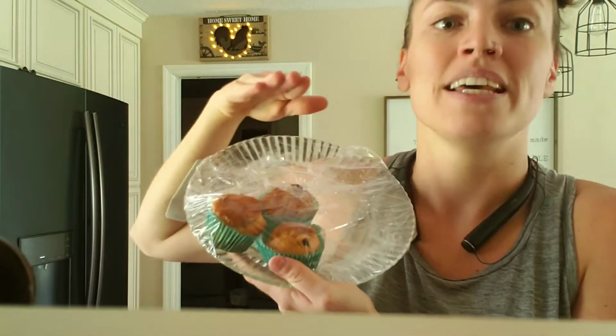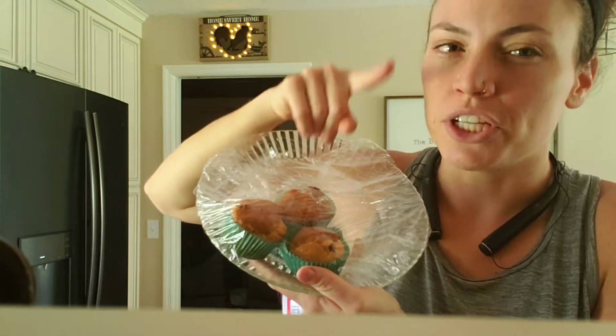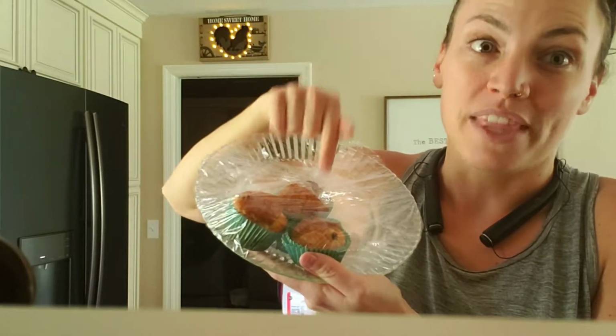So make these ahead of time too, and that gives the child another option. This could be like their treat in their lunch, a snack on the go. I don't suggest these as the option to take in your car with you. They will make crumbs everywhere. So that's not a good option. And so yeah, let me just get finished up making this.